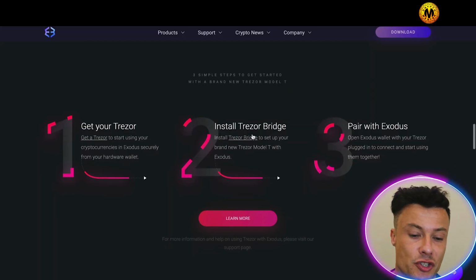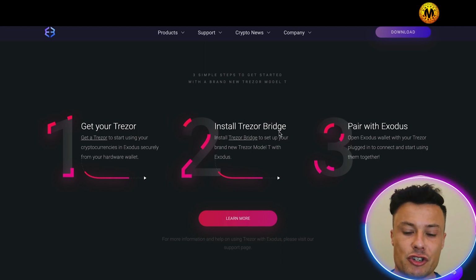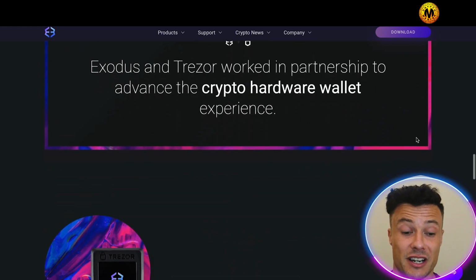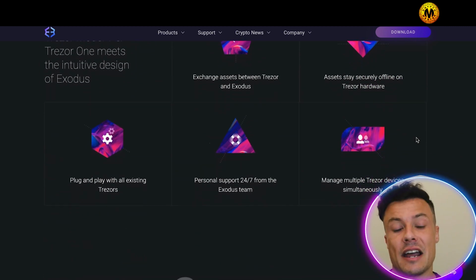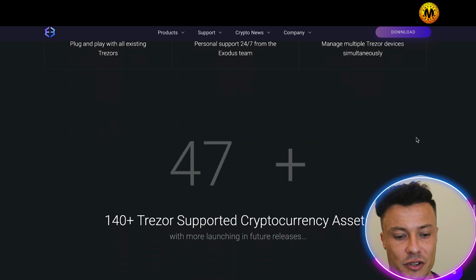So simply, once you get your Trezor wallet, you've obviously got to go and buy it and order it. You then install the Trezor Bridge, and then you can pair that with Exodus. Open an Exodus wallet with your Trezor plugged in to connect and start using them together. Very straightforward, guys. Kind of the same as using a USB and dragging photos, etc. across. And obviously all the tutorials and information on how exactly you do that can all be found here. So don't hesitate to go across and check it out.